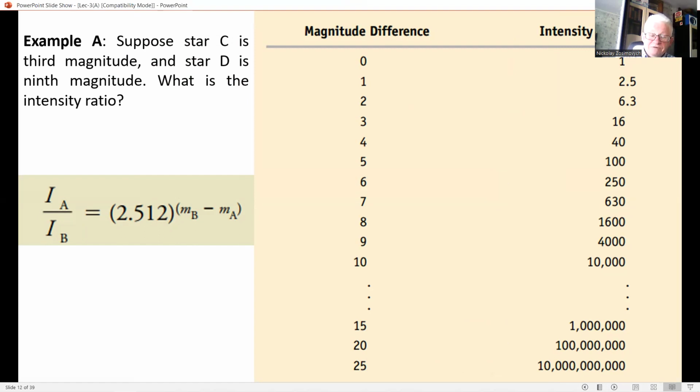Our solution will be next. The magnitude difference is 6 magnitudes, and the table shows the intensity ratio is 250. Therefore, the light from star C is 250 times more intense than light from star D. A table is convenient, but for more precision, you can express the relationship in a simple form.